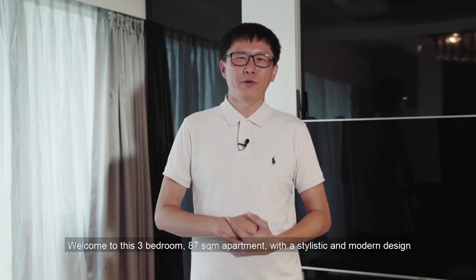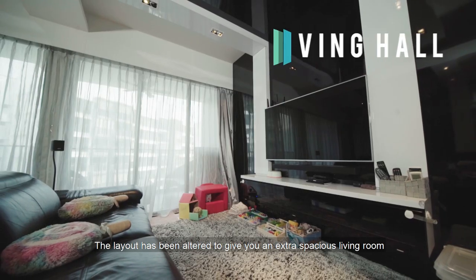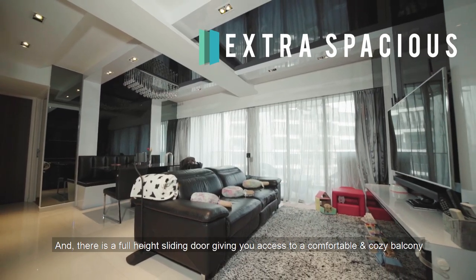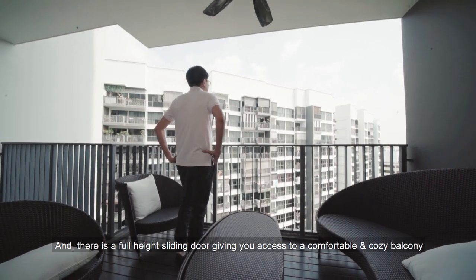Welcome to this 3 bedrooms, 87 square meter apartment with a stylistic and modern design. The layout has been altered to give you an extra spacious living room. And also, there's a full height sliding door giving you access to a comfortable and cozy balcony.